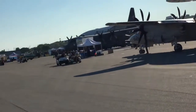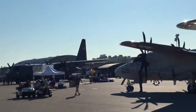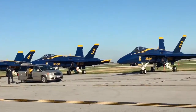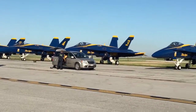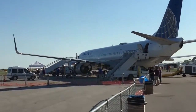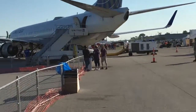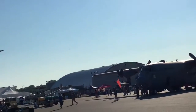Alright, I'll walk this way. Get a better view of the Blue Angels fleet. Good stuff. I've already been inside one of those. We're allowed to go inside for old time's sake. Oh yeah, let me do that real quick.